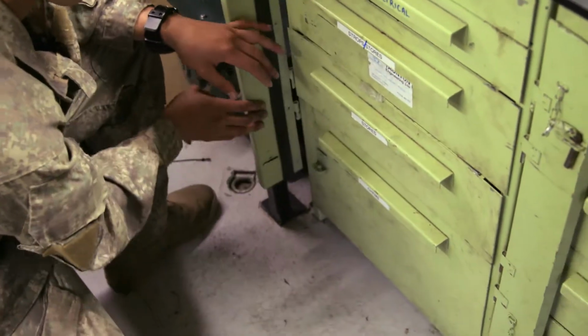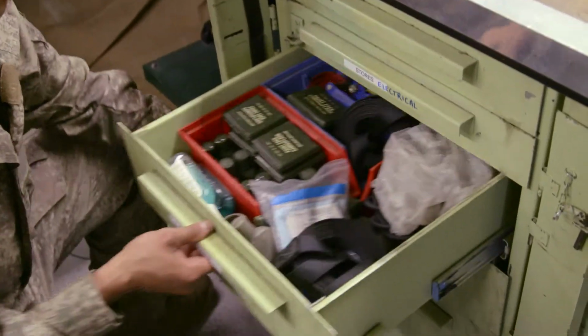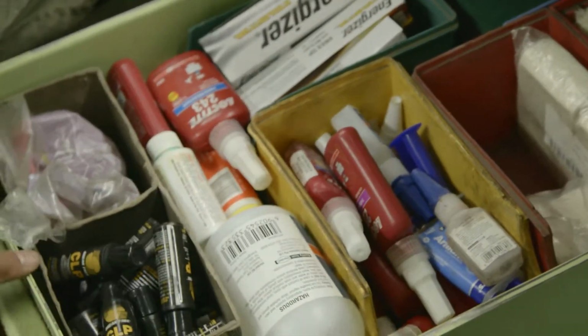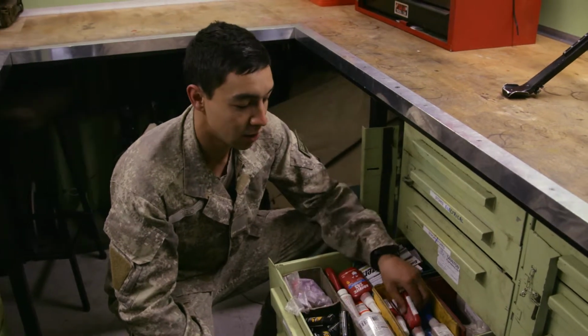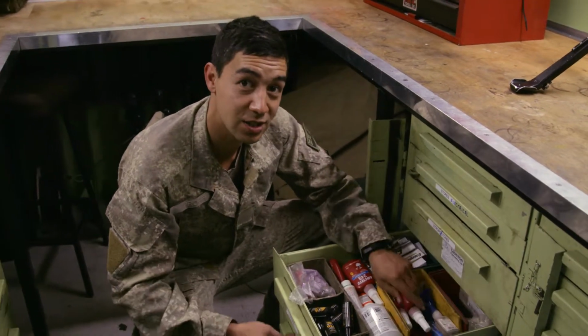On this side we have most of our expendables that we'll use on a day-to-day basis. All of the expendables and strops to make sure everything is secure and we're looked after in the field. Minor technical stuff like copious amounts of oil to ensure that the guns are still cycling, and Loctite to make sure that nuts and bolts don't fall loose off the weapon systems as we're fixing them.